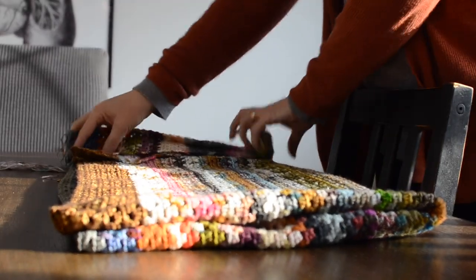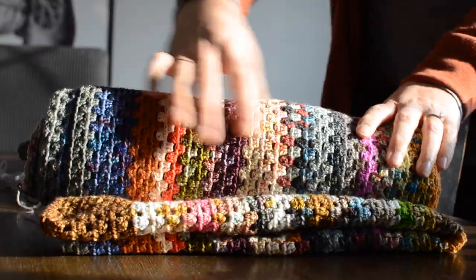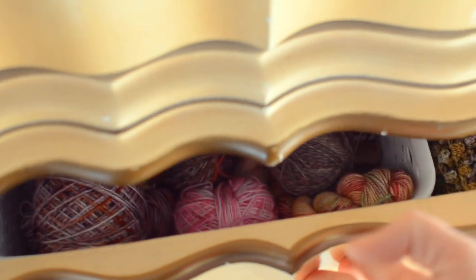I love working on it, but the colors are a little too bright for my taste, I guess. I don't know where I will use it. I can use it in this room as my crafting blanket to keep me warm, but my aesthetic is more browns and blacks and creams and just more neutrals. So when I do finish it, I will start another one and be a little bit choosier with the colors and see what happens. I'm excited to put it away so that when I pull it out again, I'm ready to work on it and finish it.